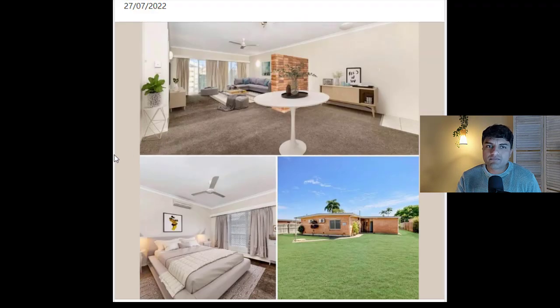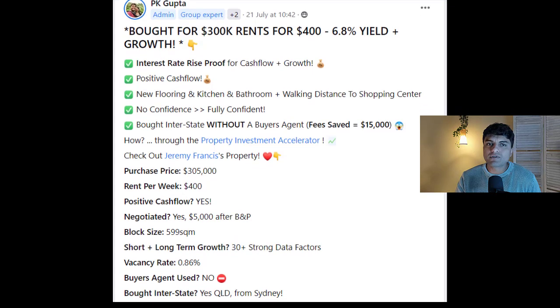Check out this one, another beauty. You know, this one is renovated on the inside, huge backyard, beautiful lawn. Once again, brick, you can't go wrong. Here's the next one, bought for $300,000, rents for $400 a week.